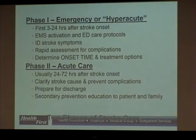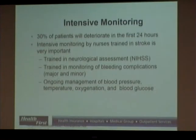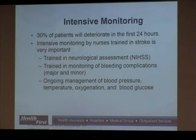Remember, 41% of stroke patients die within 5 years because of untreated risk factors. So the first phase, up to 24 hours, is called hyperacute phase. Then the second phase is called acute phase. We do invasive monitoring. We do an NIH stroke scale on all stroke patients. We monitor them for bleeding complications, for pneumonia, for infection.